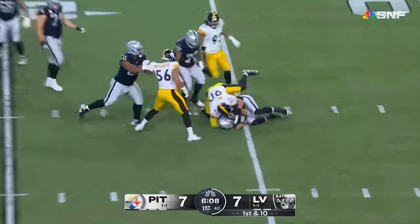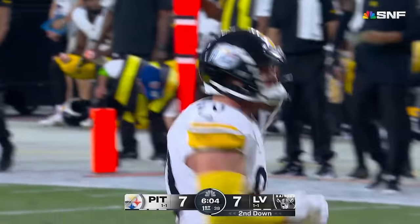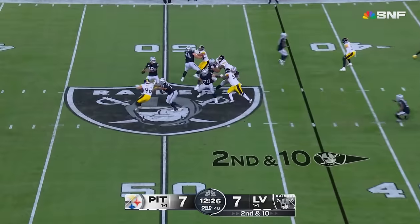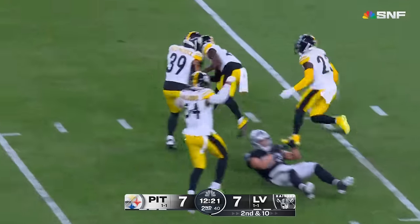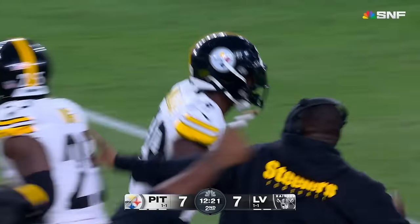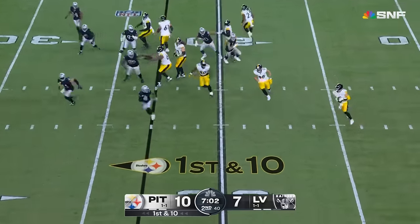25, in trouble, T.J. Watt. Loss of 9. Pocket collapses around him, and he throws an interception. Levi Wallace cut in front of it and comes up with the turnover. From the 23, Steelers start this drive.